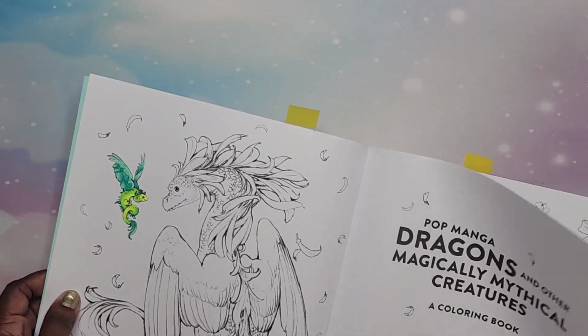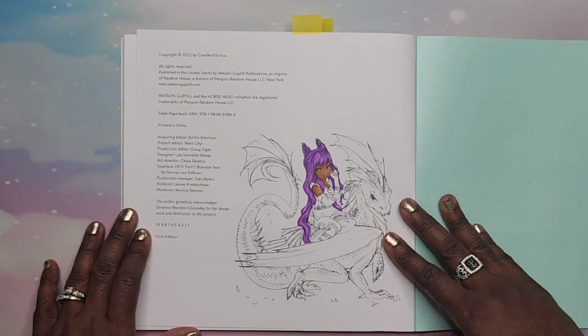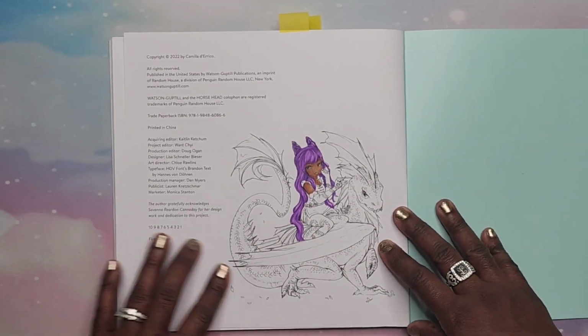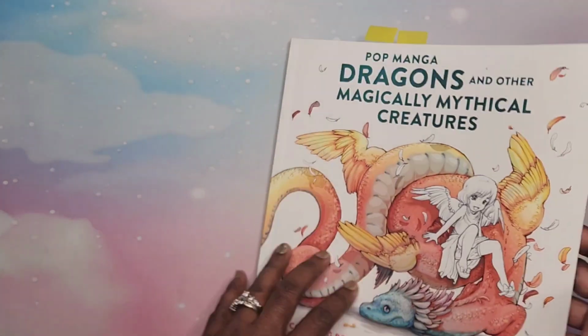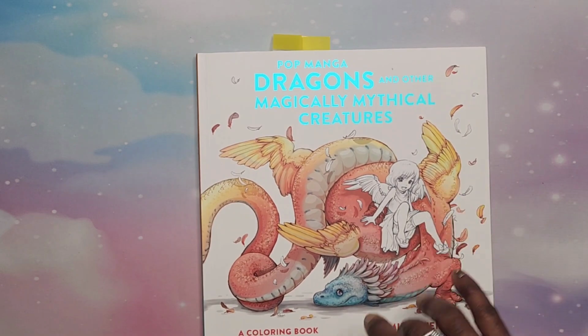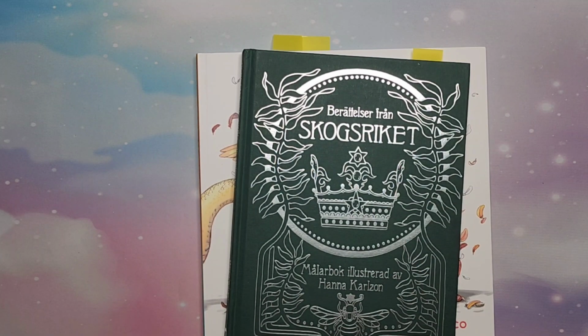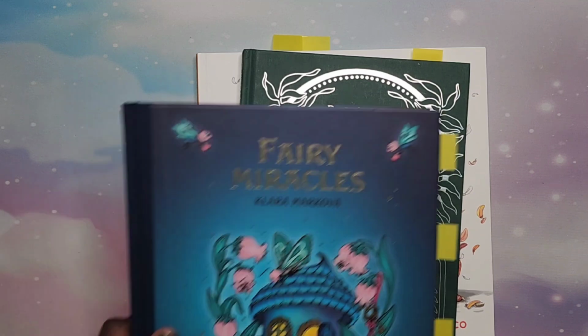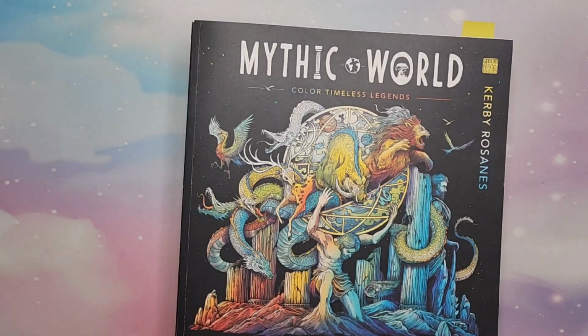And then I colored her, but I didn't finish her dragon, so I'm going to finish this one as well. So that is it, y'all. I have tons of WIPs, 30 books, more than 30 pages, and I am so mad at myself for allowing myself to have this many WIPs.